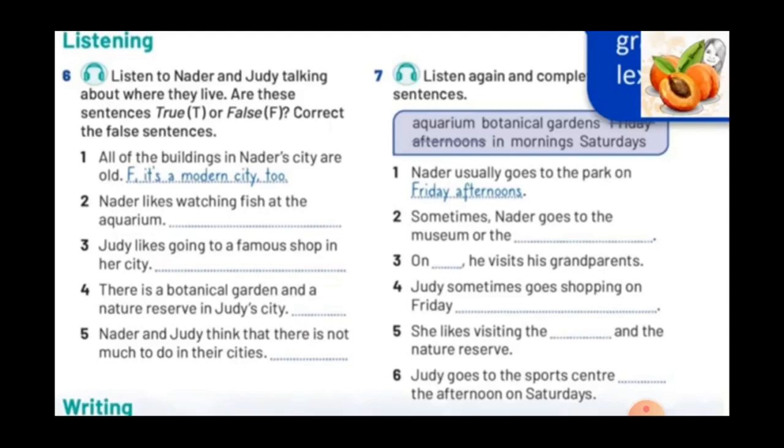Exercise 7. Listen again and complete the sentences.